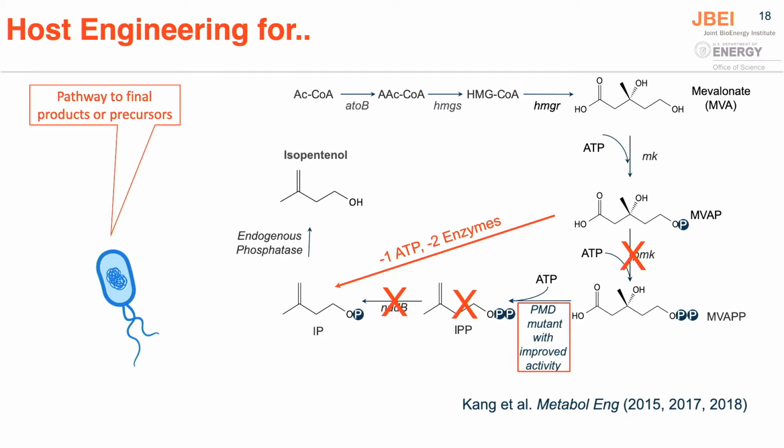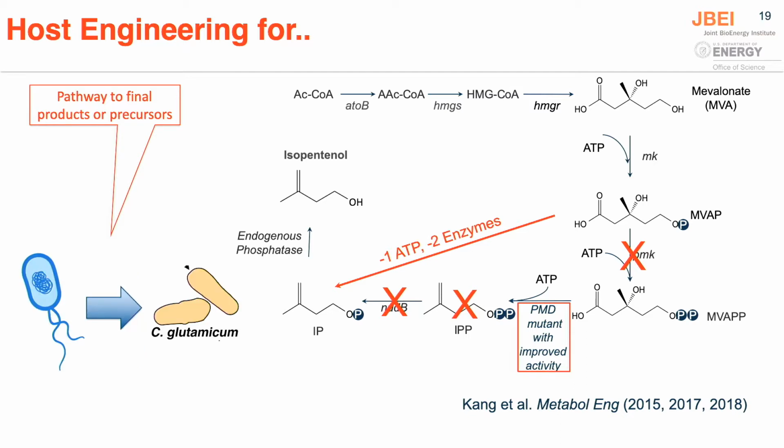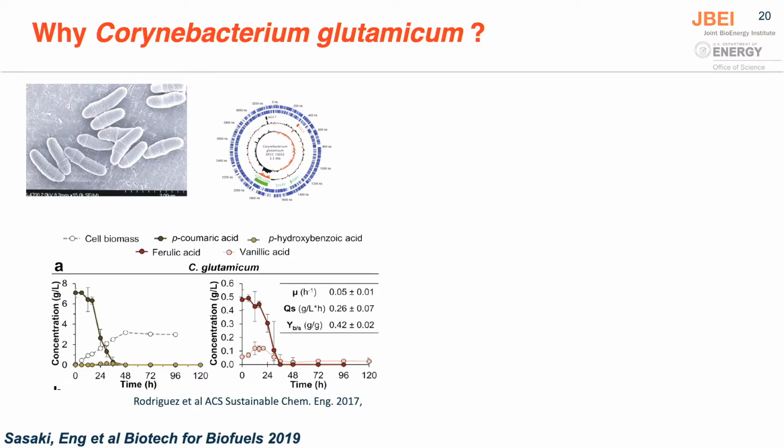E. coli. So the question is, what if people don't want to make it in E. coli? What if you don't want to feed it glucose? What if you want to use a host that uses a different carbon source? How easy is it to take this very well understood pathway and go from E. coli to a different organism? So we did this in Corynebacterium.